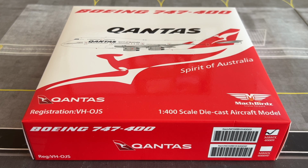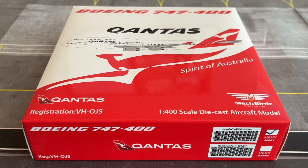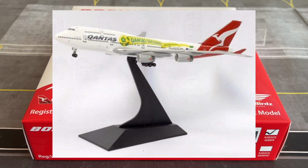I believe that was for one of the FIFA World Cups, it wasn't really recent, but I think it was the 2006 or 2010. I put some more information at the bottom of the screen there, and I also have a photo of it. I did actually used to have this registration in the Socceroos livery by Dragon Wings. I'll put a picture of that, not my model because the model I had is now sold, but I'll put a picture on the screen right about now.